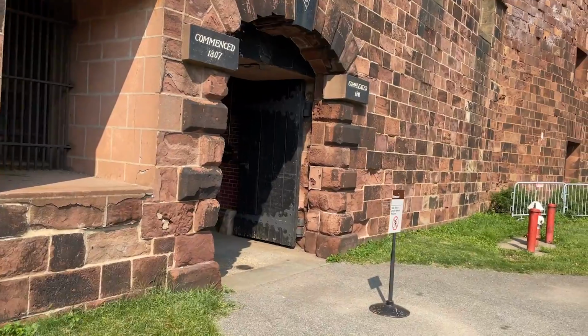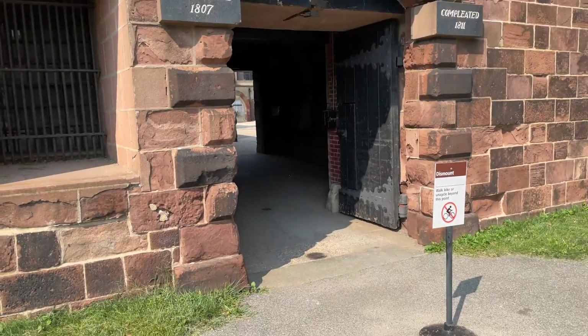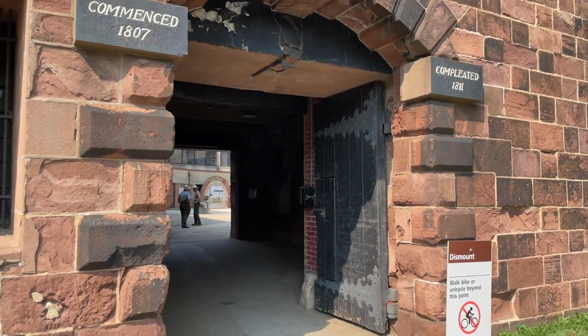Castle Williams was constructed between 1807 and 1811, and is one of the 3 military forts built on the island.